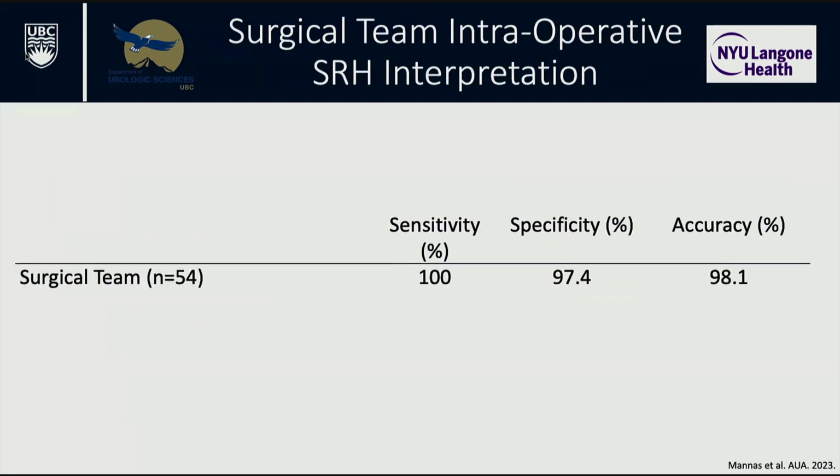Now, being that we'd done some looking at this to build everything, we started actually tailoring treatment to it. So we assessed the surgical team's diagnostic accuracy and results. 100% sensitivity, so didn't miss any cancer. 97.4% specificity. Now, the 1 biopsy that was identified as cancer required IHC for the pathologist to tell that it wasn't grade group 1 prostate cancer. If a pathologist needs IHC, pretty good. And an accuracy of 98%. Go ahead.